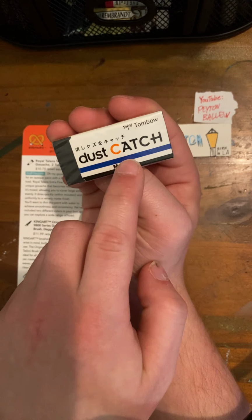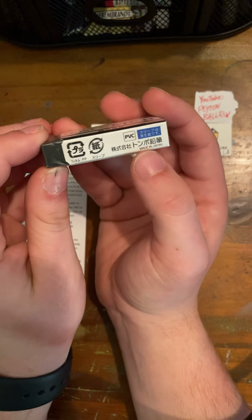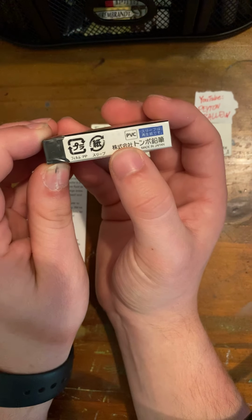Tombow Dust Catch Mono. Pointless Japanese writing. This is made in Japan and is made with PVC.